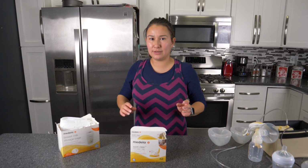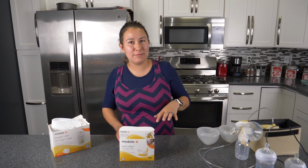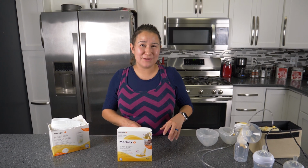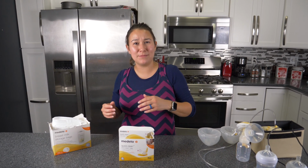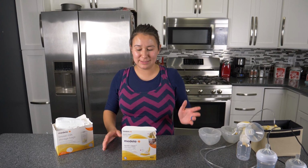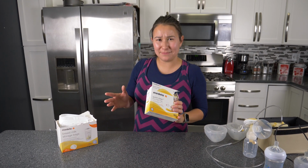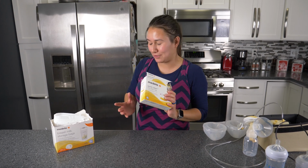I know things are different if you have a premature baby, but our baby was full term and healthy, and so this is the process I've been using. I realize he's a little bit older now, and maybe I could wash the parts and use them multiple times, but we just sanitize them after 1 use is what we've been doing. So I bought these bags. I'm not crazy about them. I actually haven't used them. I have them just in case, but I haven't used them.